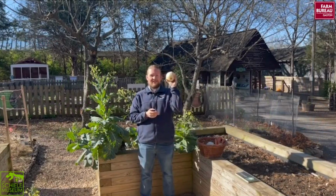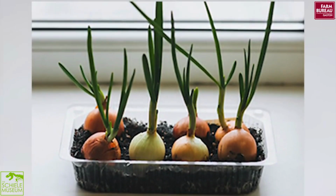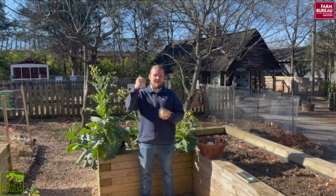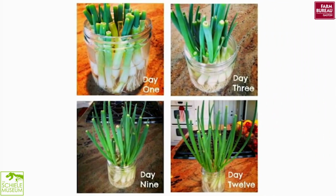If you want to go a little bit faster, you can buy onion sets, which are onions that are already 1 year old. Plant them and they'll be ready in about 6 months. Green onions, on the other hand, can be planted in the spring or late winter and will be ready in just about 2 to 3 months.